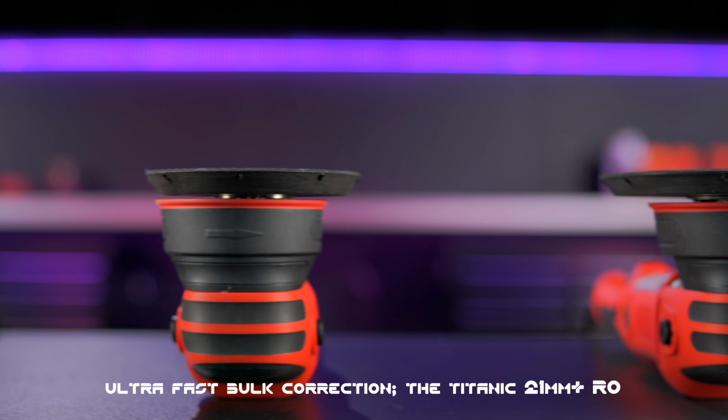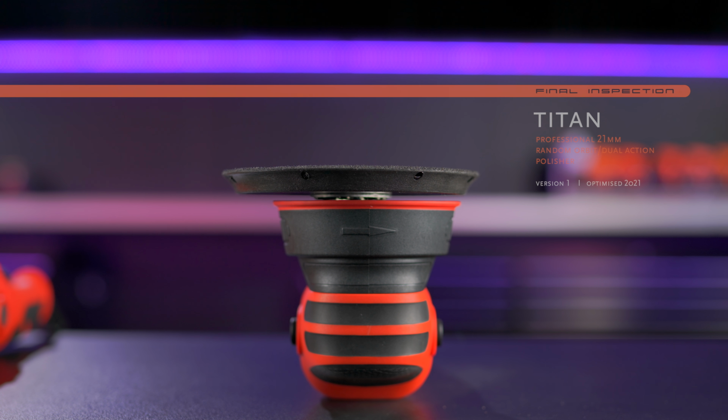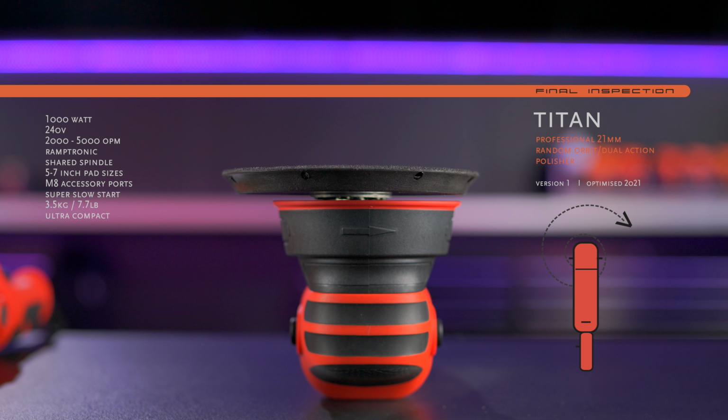At the top, we've got our new 21mm throw Titan, big beast. This was released partly because these long throw machines are all the rage because they're popular. Don't get me wrong, they are super useful and every detailer should have one, alongside and after they've purchased all the other machines mentioned. But these are usually the first machines to be bought by amateur detailers who confuse bigger with better.